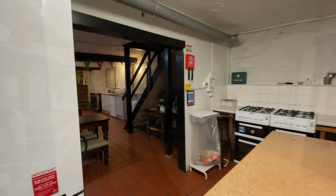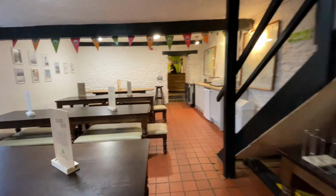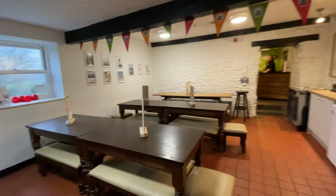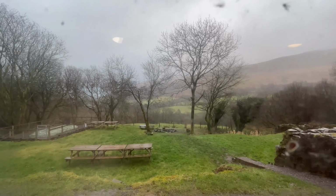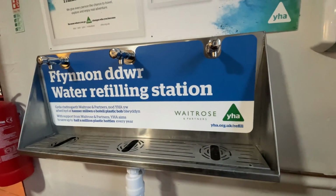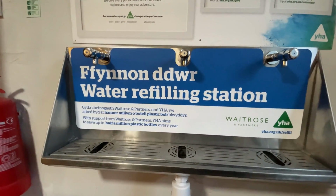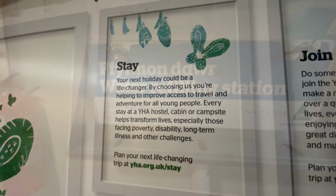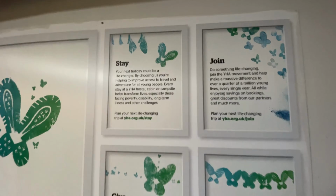Whoosh, back into the dining room again. Let's check out the view from the windows. Okay, so it's a bit wintry and grim out. Well, I can't help that today, but in the summer it's lovely here. The picnic tables and the grassy area there are lovely during the warm summer evenings. Oh yes, and the YHAs have signed up with Waitrose, and these water points are now in most of the YHA buildings. Great for topping up water bottles for hikes.